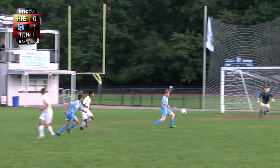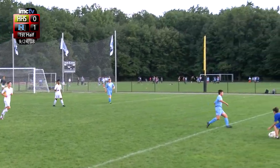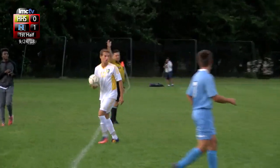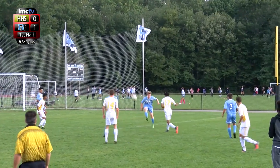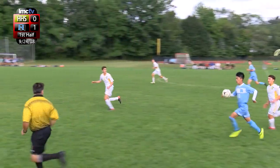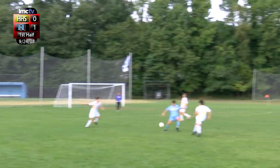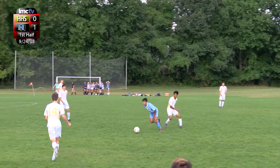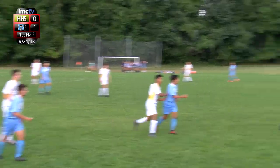So, although Rhinebeck has the early goal, it's been a good defensive battle thus far. Both teams playing superb defense, looking to keep the other at bay. It just looks like the physicality of Rhinebeck is much more than that of Hastings, as they're able to control the ball, get to the ball quicker, make good crisp passes.